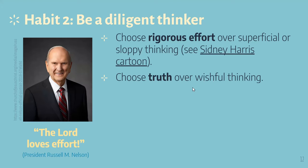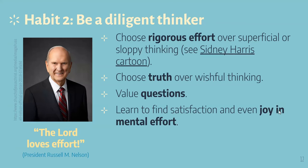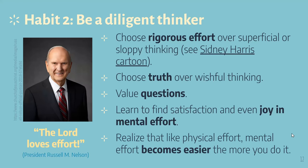We value questions because questions are how we learn. We learn to find satisfaction and even joy in exercising mental effort, and we realize that like physical effort, mental effort becomes easier the more we do it.